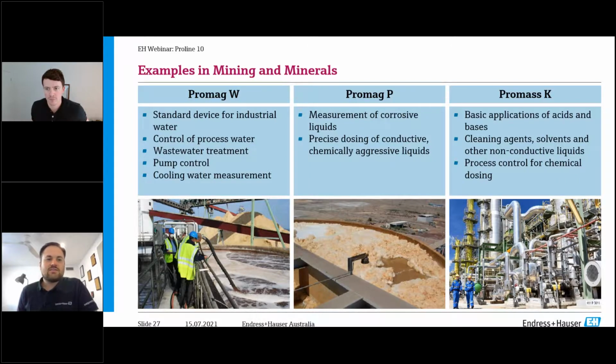I'll revise some of the applications in mining and other heavy industries as well. So with the Promag W, it's really good as a standard device for industrial water. You can use it for basic process water applications as well, wastewater treatment, pump control, and even cooling water measurement as well, in maybe metallic processes or any mineral processing that you have heat management.